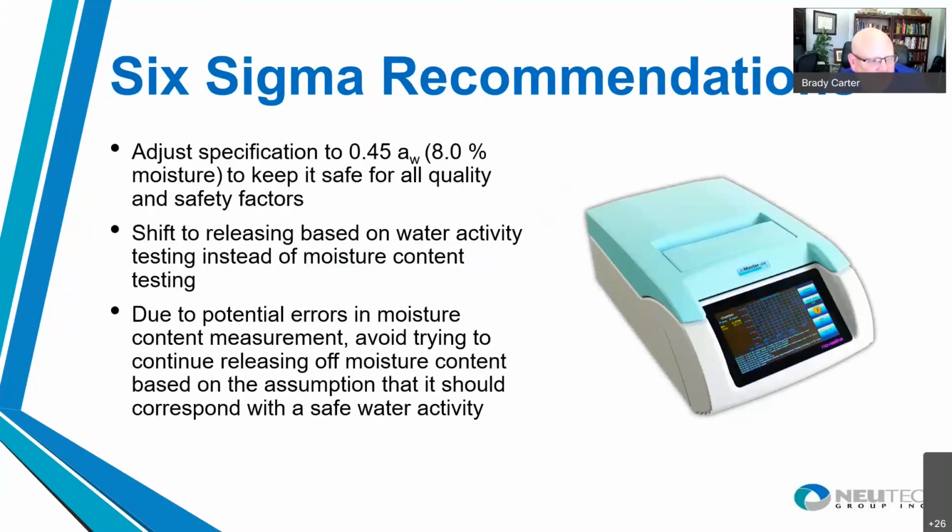So Six Sigma recommendations were to adjust their specification to 0.45 water activity, which should correspond to 8%. But again, moisture is a standard of identity. Shift to releasing based on water activity instead of moisture content. Because of the potential errors that can happen with moisture, it's much safer to release based on water activity rather than making an assumption that if you get the moisture right, it's going to correspond with a safe water activity. So through implementation of a water activity instrument, a fairly simple test, not a very expensive machine, they're able to prevent this problem from happening going forward and keep consumers happy. And preventing having to recall product, where the cost is in the millions of dollars.